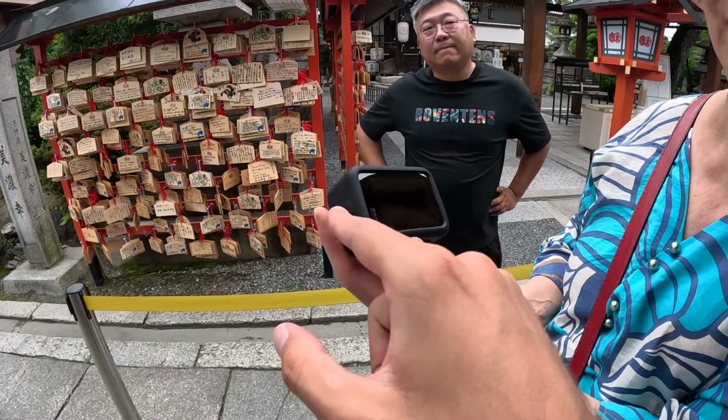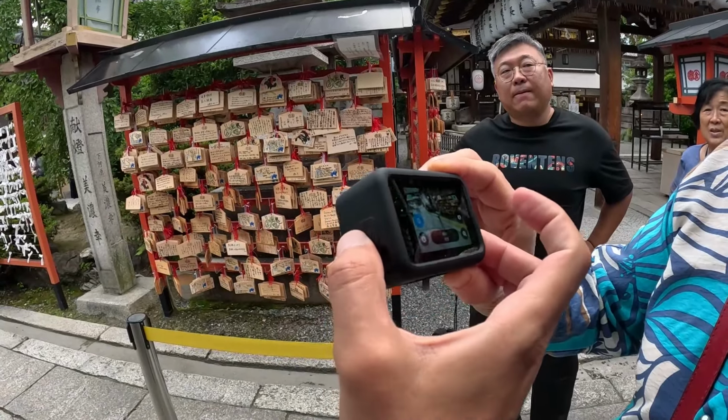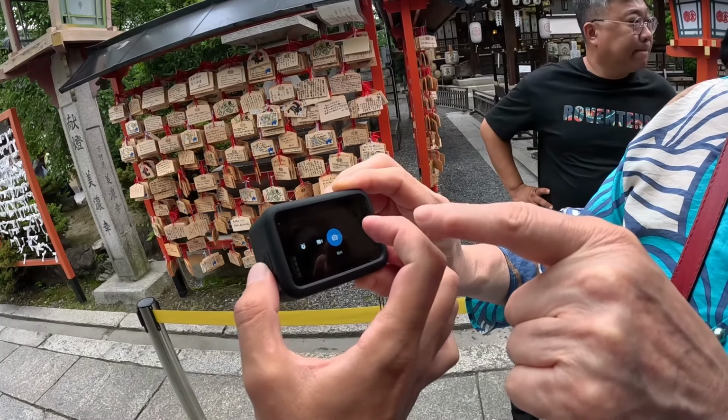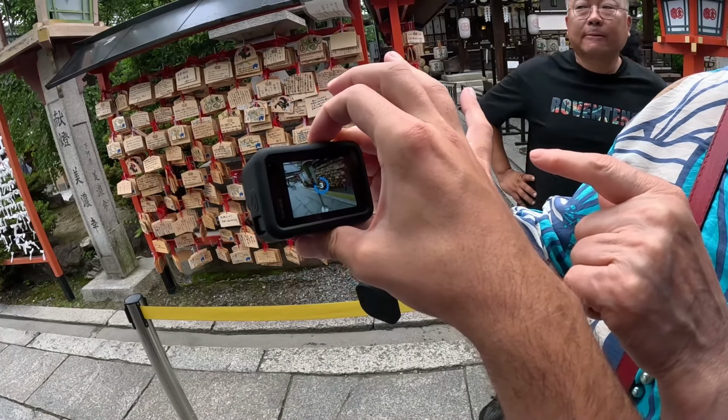So you have to press this button on the side. Yeah. So, guys, she's using GoPro just like me. And then you have to press this. And this will show you there's video, and here's picture. And then I think you have to press this. Like, for example, let's say we take a picture. 3, 2, 1.